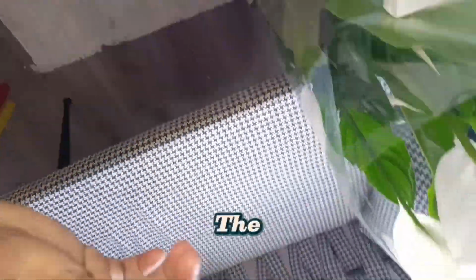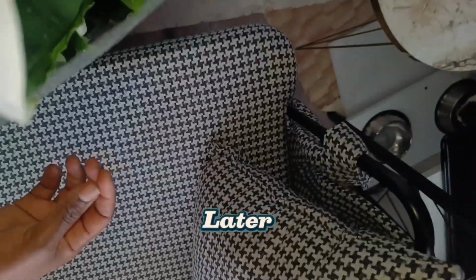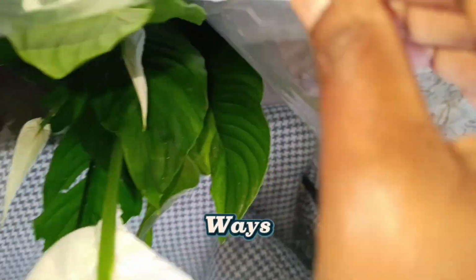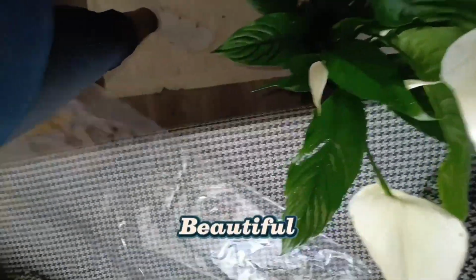This is the corner where I want to put the flower. It's going to be there. So I need to buy the vessel. I'm going to buy it later. For now, I need to find some way to put it so it can look super nice. And as you can see, this is the beautiful lily.